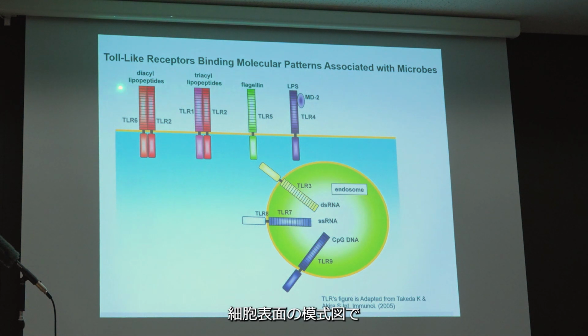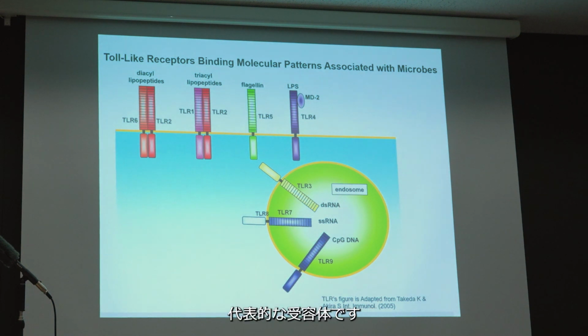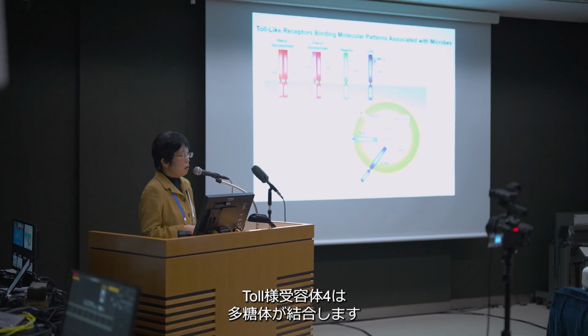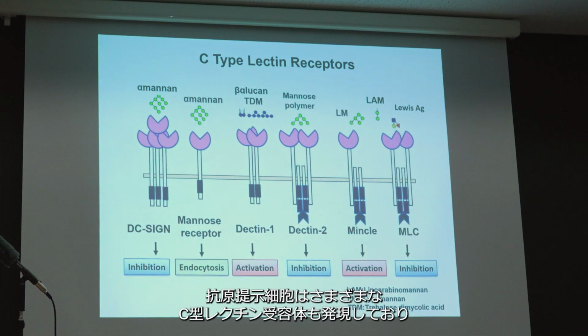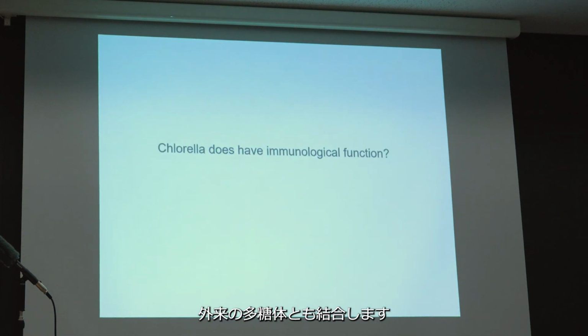This is a scheme for Toll-like receptors. Toll-like receptors are the representative pattern recognition receptors expressed on the surface of macrophages. For instance, Toll-like receptor 2, together with TLR1 or TLR6, and Toll-like receptor 4 can bind polysaccharides. Antigen-presenting cells also express various C-type lectin receptors, which can also bind polysaccharides from foreign sources. So the question could be raised: does chlorella have immunological function?